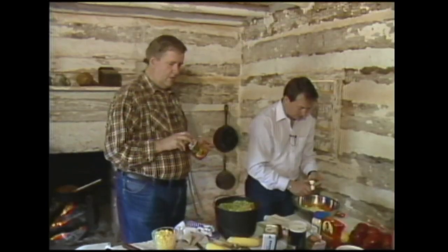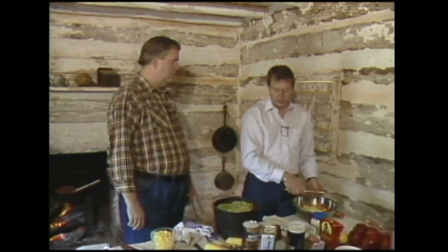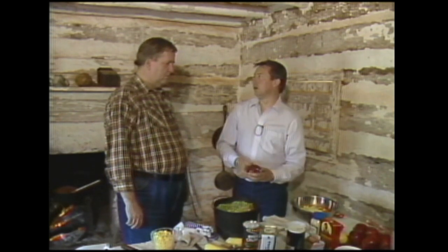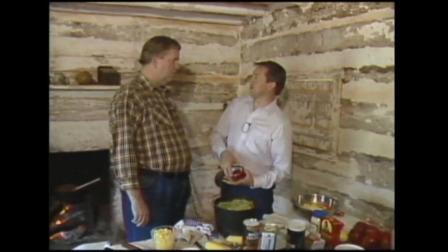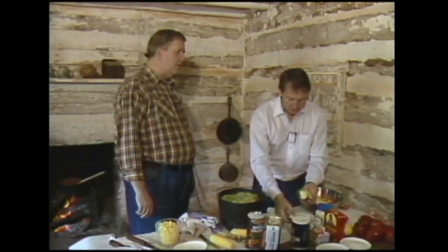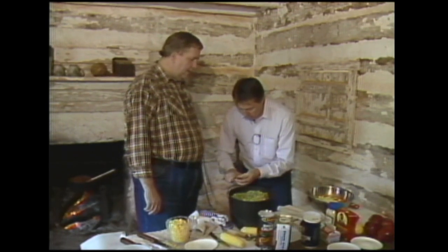Oh, really? And if you don't do that, it won't thicken up? It won't thicken up. Couldn't you just put a little, maybe a tad of flour in it? Would that have the same effect? Sure, but flour is harder to deal with because it doesn't melt.